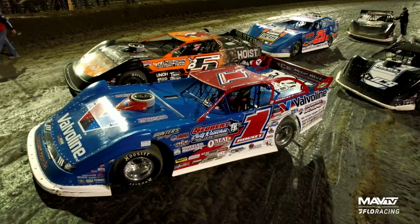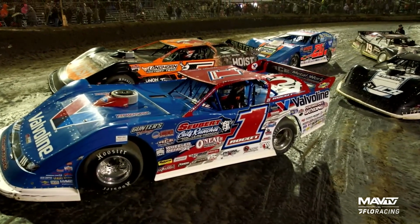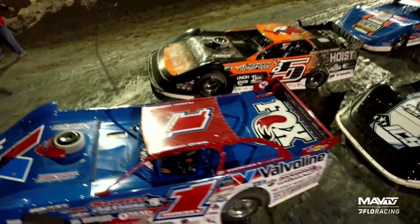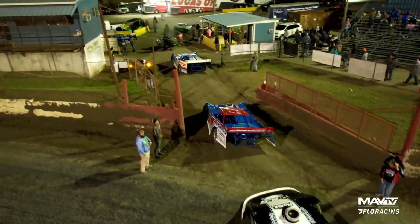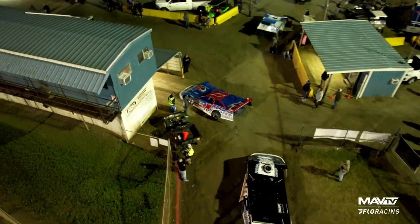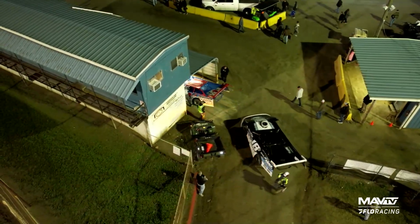And he's still not off the track yet. He does have to go to the UNOH scales. So Ben will talk to, in the Big River Steel podium, Hudson O'Neal, Dalton Wilson, and Jonathan Davenport. There he goes to make room for him. His 5th career East Bay Raceway Park win, as long as he passes tech there, and you see him making his way into the UNOH scale area.